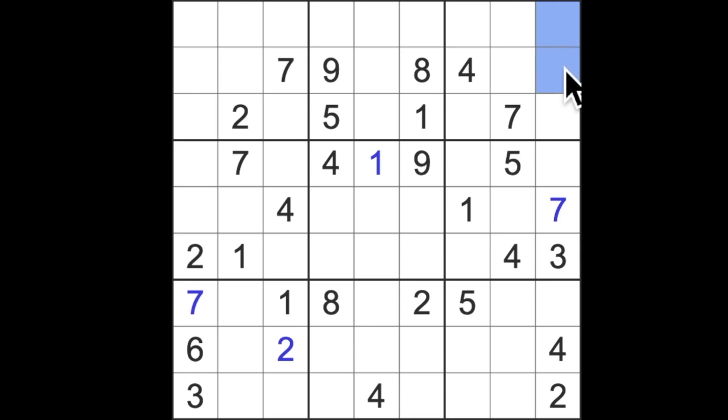Okay, but let's see if there's anything else up here. So as I said, we're looking for 1 and 5 in those squares only. So then how about the 2s? No, 2 is still possible up here. How about the 3s? Nope, 3 is still possible like that. How about the 6s? We have absolutely no idea, so 6 could go anywhere. How about the 8s? Oh dear.